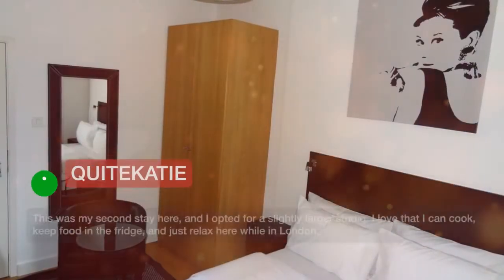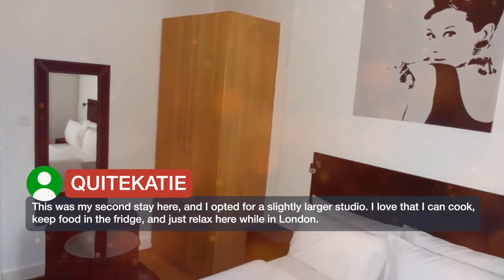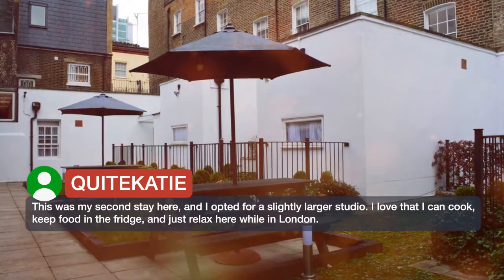This was my second stay here, and I opted for a slightly larger studio. I love that I can cook, keep food in the fridge, and just relax here while in London.